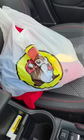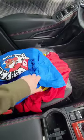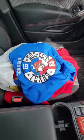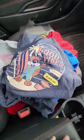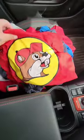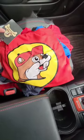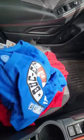Bucky's haul. I picked up some shirts from Bucky's. I got this red Bucky's logo shirt, and then I got this blue Bucky's Texas shirt. And then Preston got this Good Vibes tank. Look at that cute little beaver. And then I had to get matching shirts for Parker and Luna so they have the pet t-shirts.